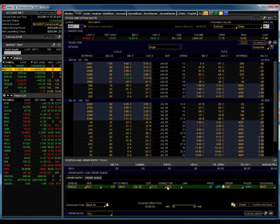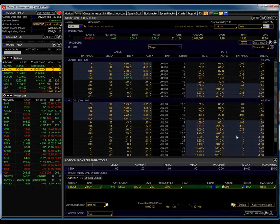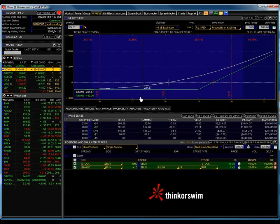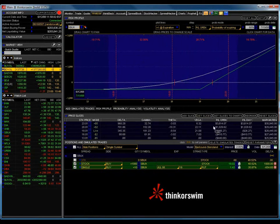In fact, if we go back and take a look at this, if we go to the $19 strike price for the July options, it's going to cost us $1.42 times 10 contracts, which is $1,420. That's quite a bit of insurance to pay, even though it is 36 days out. But what does that do to our analysis tab? Well, in our analysis now, our maximum loss on this position is only $440, and it still relatively remains our upside potential intact. We don't make as much on the upside potential.